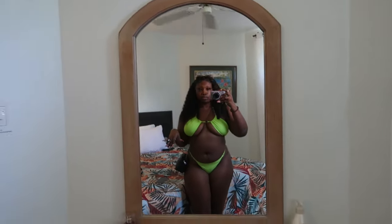Alright guys, so I'm basically ready now. This is what I'm wearing. You guys would have seen this in a previous haul I did. So, yeah, I'm just getting to wear it. Simple, simple. And then I'm gonna put a Jaggers on the bottom. Yeah, that's it.